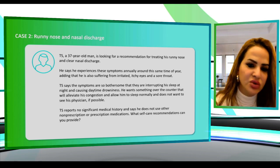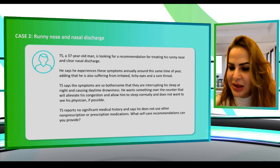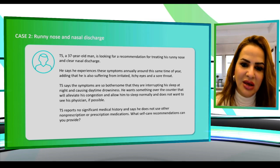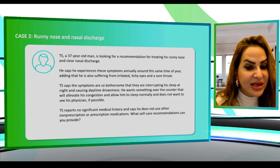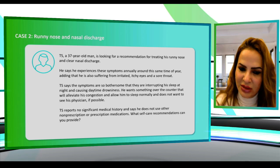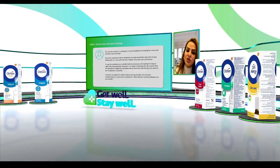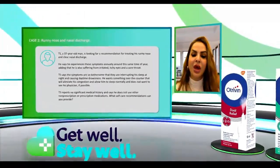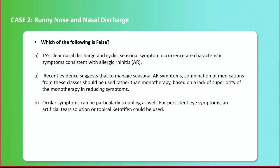Probably it could be due to lack of time, no insurance, etc. The pharmacist is more accessible. So these are all reasons for accessing the pharmacist, maybe at times if there is no need for referral. Now, TS reports no significant medical history, which is an important thing to ask, and says he does not use other non-prescription or prescription medications. So this is also vital. What self-care recommendation can you provide? This is for you as a pharmacist. What is your option and what do you need to provide to this patient?